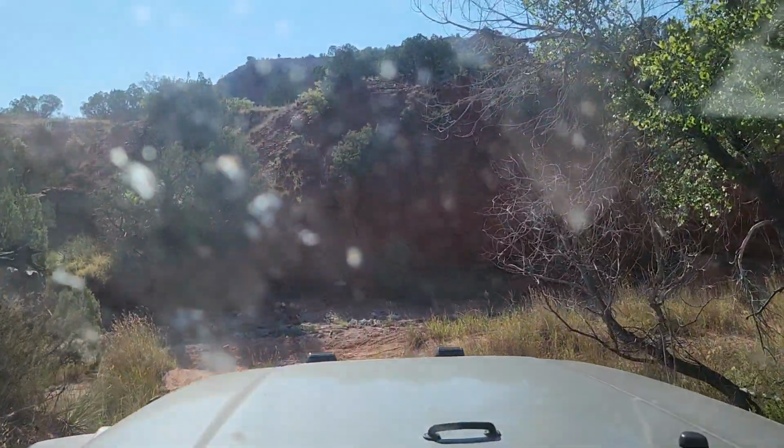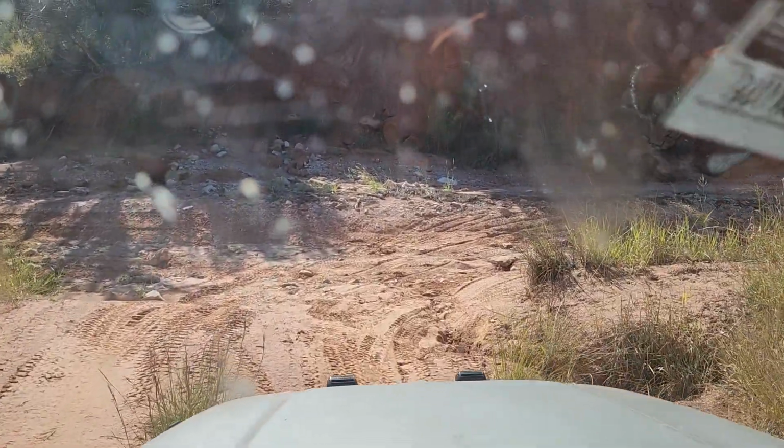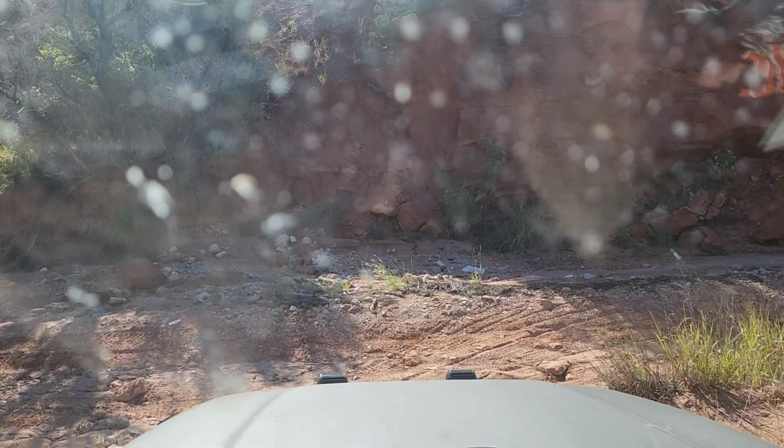Jean said she wanted to hit a blue trail. This was a blue one before we headed back to the truck. So we hit a blue trail. I think that was the rock that Light Bright and those guys broke their Jeep on.